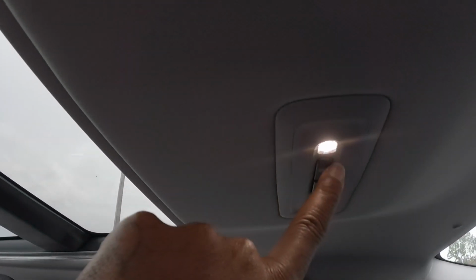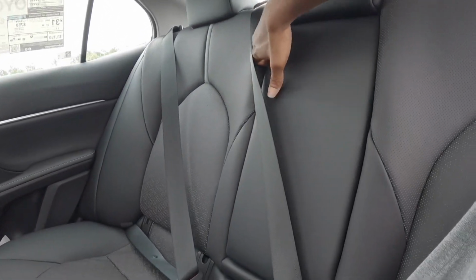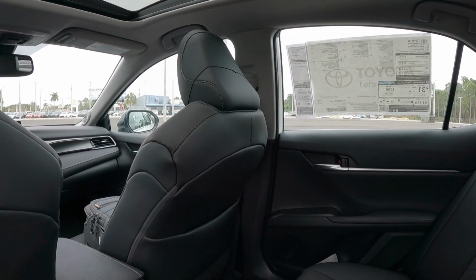The lighting in here is going to be an LED, which is very bright. And my model does have this armrest here. Once you pull it out, it does reveal 2 cup holders. But overall, the back seat of the Camry is not the largest in the segment, but it does feel very spacious.